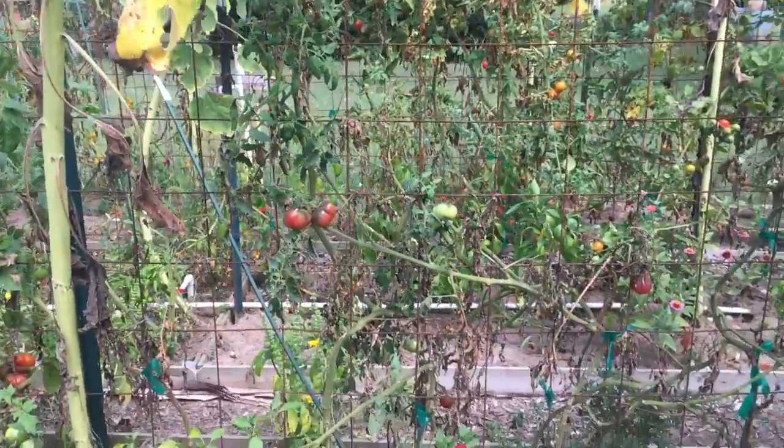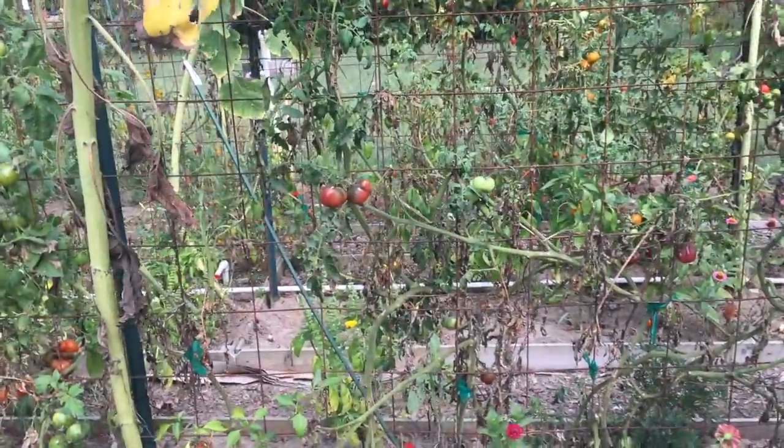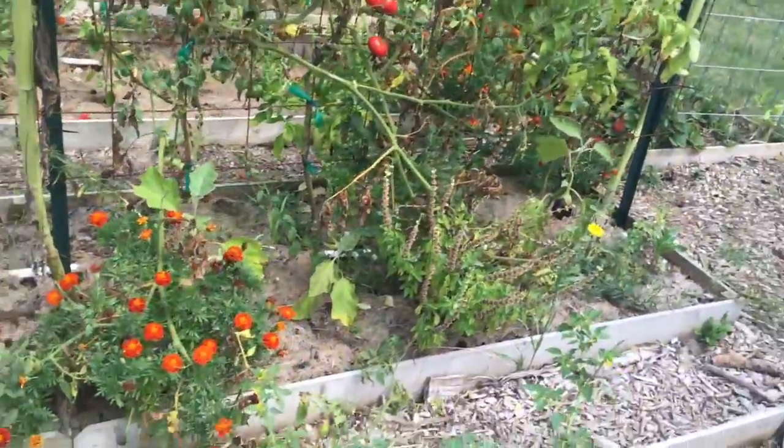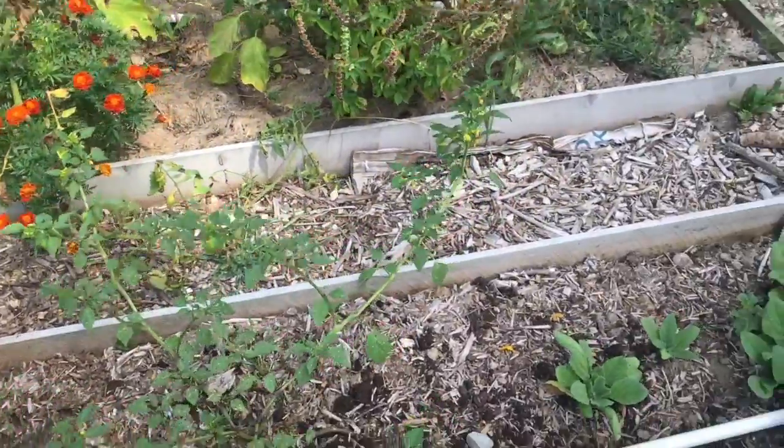In here we've got some more tomatoes. These are the black crims. They're doing okay. But you can see the plants are just really struggling. So we'll try and pick as much red as we can and then go from there.